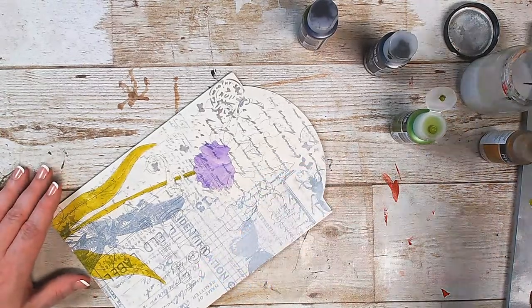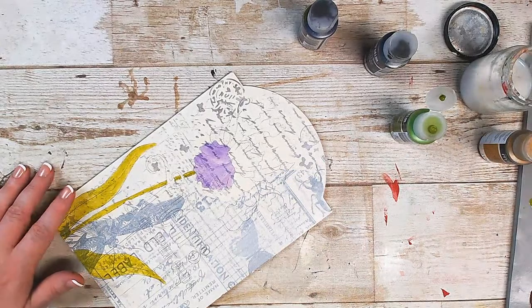Oh my God. So cute. One ear. The one ear drooping down.